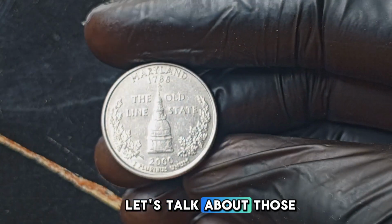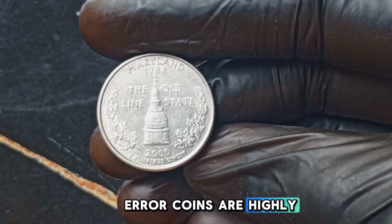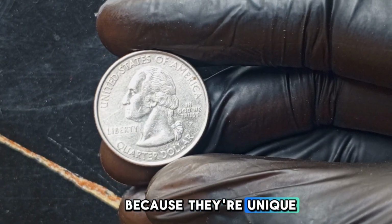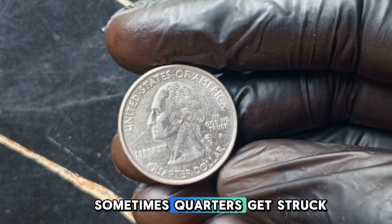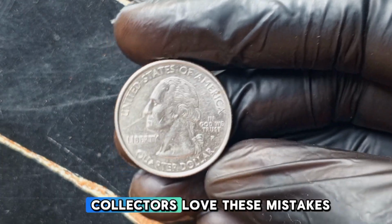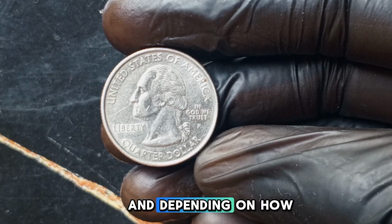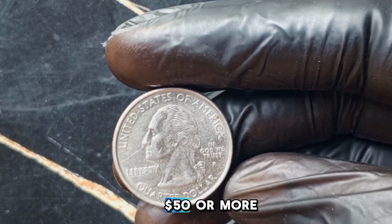Now let's talk about those valuable errors and minting mistakes. Error coins are highly sought after because they're unique. Let me share some to keep an eye out for. Sometimes, quarters get struck off center, showing a misaligned design. Collectors love these mistakes, and depending on how off-center the design is, they can sell for $50 or more.